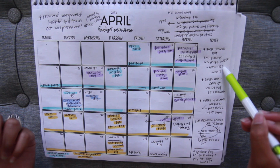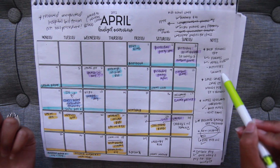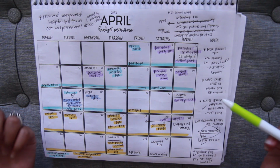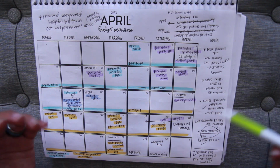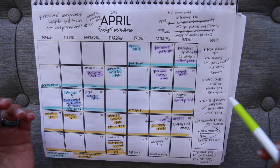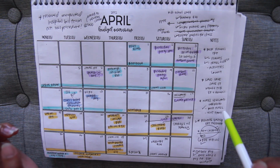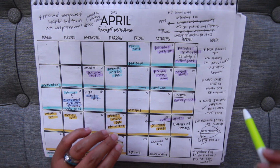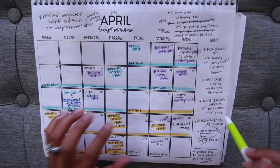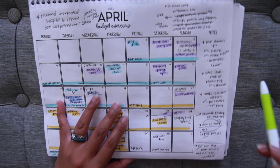We still need to figure out what activities we can book ahead of time, so we're going to wait a little bit on that. We didn't get to save as much this month; you guys will see later when I do my spending recap for the month. And then we did book my son's Legoland weekend, which I'm so excited for. We're going to be there Friday to Sunday. We're only doing the Legoland theme park on Saturday, but we are going to go to San Diego on Friday. So that's coming up really, really soon.